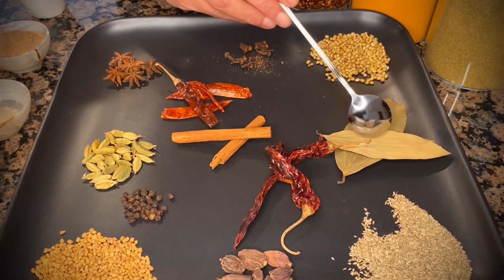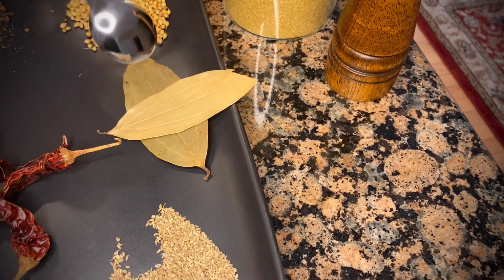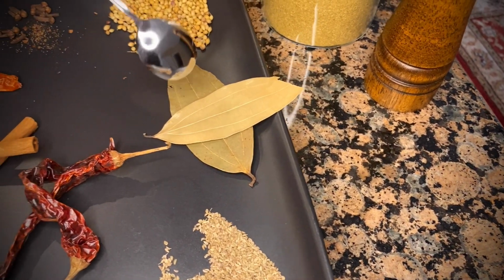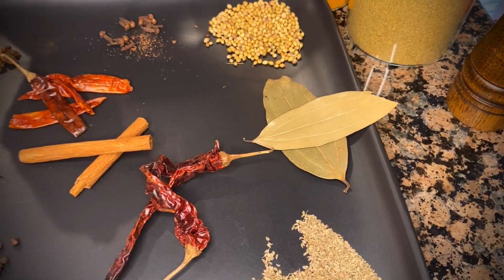Next to coriander seeds, right here we have bay leaves. Bay leaves are also a very fragrant addition to some of those restaurant style creamy sauces.